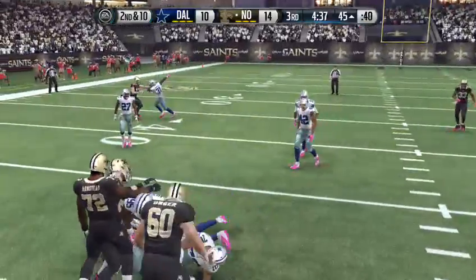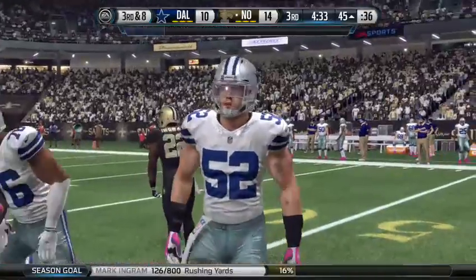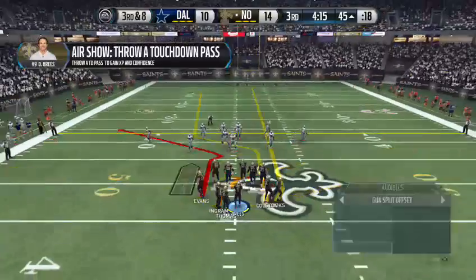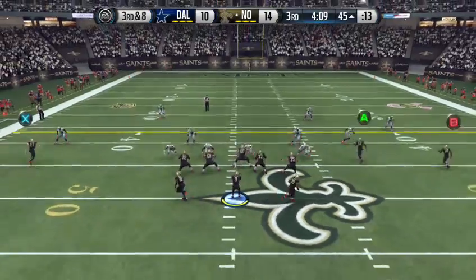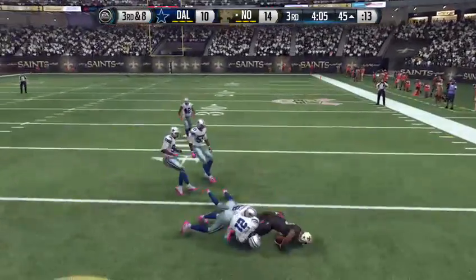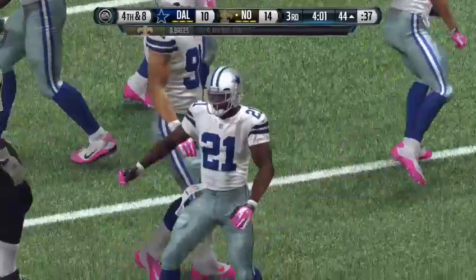Mark Ingram, what does he do? He gains 1 yard. He gains 2 yards, but those are not good numbers for Mark Ingram right there. He needs to try to make an impact. Using the flats to Pierre Thomas. The former Saint has been brought back to New Orleans.